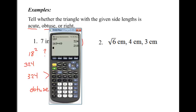Well, if you're not sure, take the square root of 6 and make a note of what that decimal is. So that's about 2.4. Now I don't want to use the 2.4. I have to use the exact value for the test. But it does tell me that 4 is the biggest one. So 4 is my C.